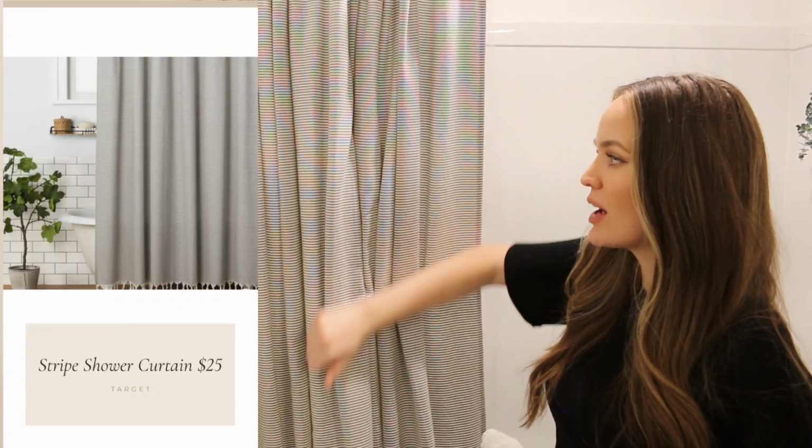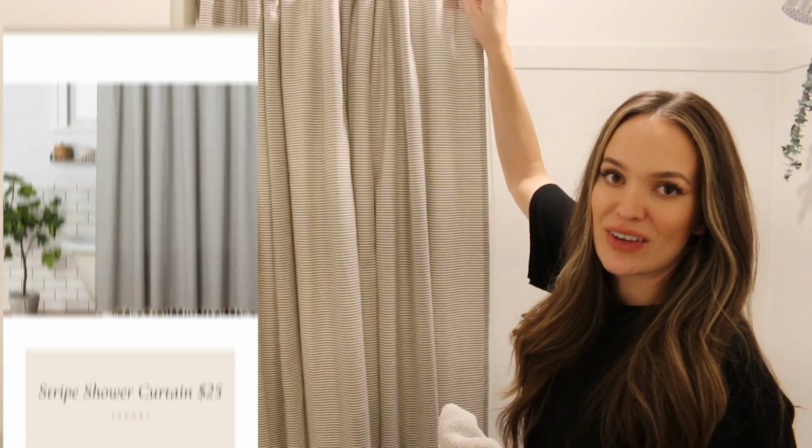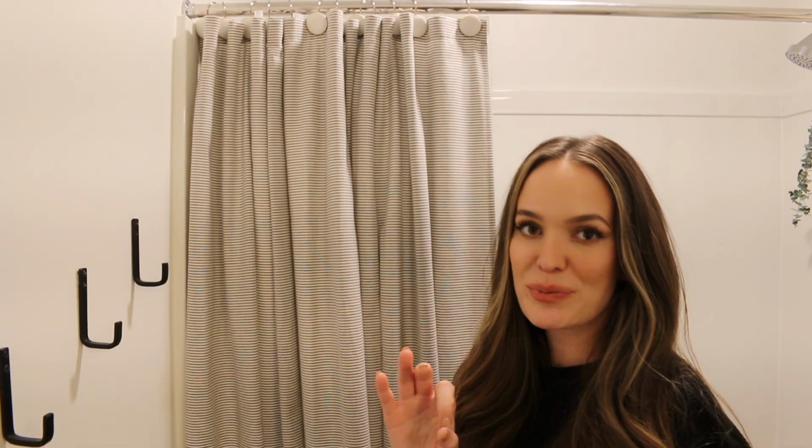So for the second portion of this bathroom, we didn't do any wallpaper, but I did want to dress up this space as well. So I found this really nice pinstripe curtain from Target. I paired it with these really pretty white shower hooks I found at HomeGoods. I love that they tie in the countertops in the bathroom. So that's a perfect little addition.